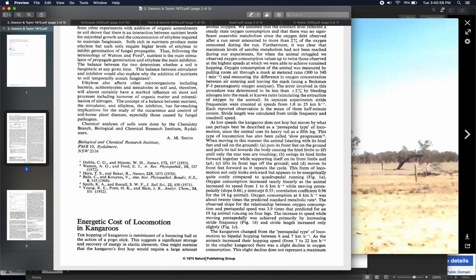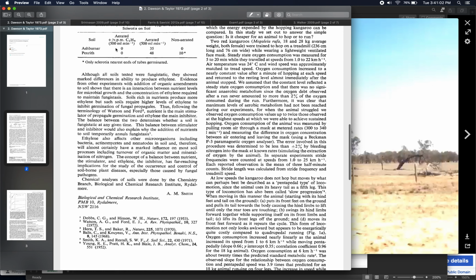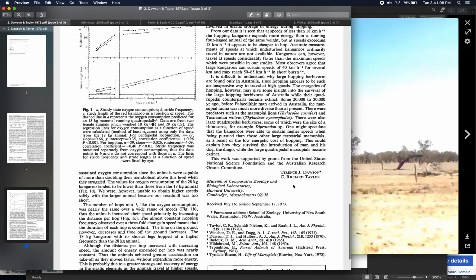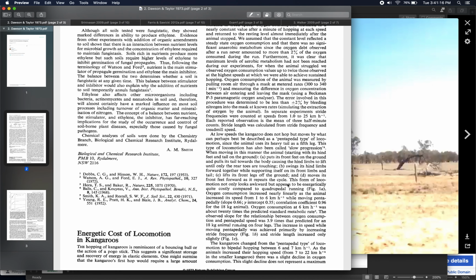And most of the publications in that journal are published in letter format. And so this is why most of the first column of this PDF is on some other paper. It's the end of the previous letter, and also why you don't see the names and affiliations of the authors here until down at the end, where normally we see the authors up at the top of the paper. That's just kind of how they do things for a lot of publications in this journal. But here they were examining the energetic cost of locomotion in kangaroos.